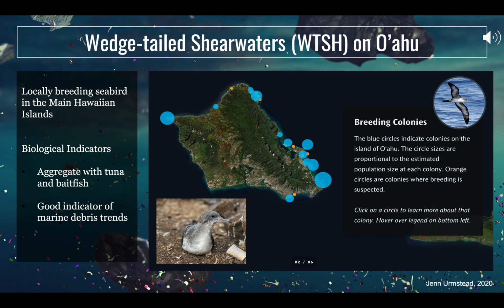They're great for microplastic studies because they're found in abundance and there's a readily available sample size. They're also great biological indicators because they aggregate with lots of fish, including tuna, and they're good indicators for marine debris trends around the Hawaiian EEZ and surrounding waters. And as you can see on this map, the majority of the breeding colonies are found on the windward side, which is where we got them from Sea Life Park.